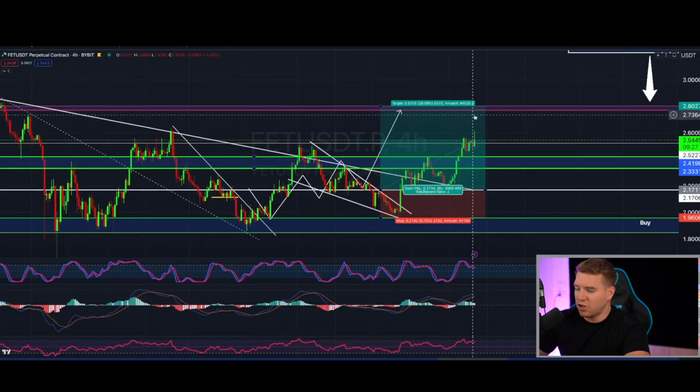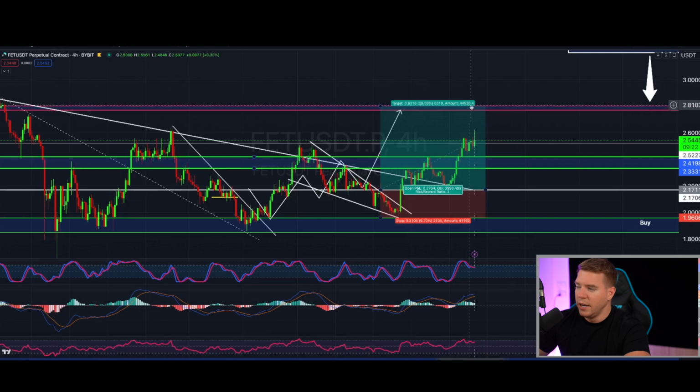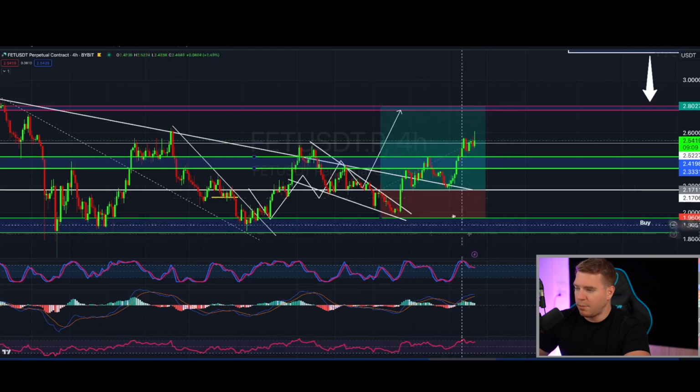Fetch, like I said, is looking strong here on the 4-hourly chart. I expect a continuation into the $2.80 level. I hope that you got into this trade all the way down here at $2.17, when I was calling it multiple times when we touched this level. Indicators are also looking good, especially the RSI pointing to the upside.